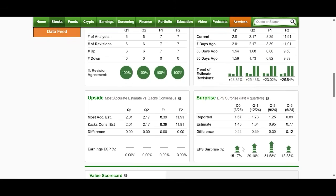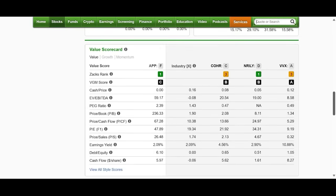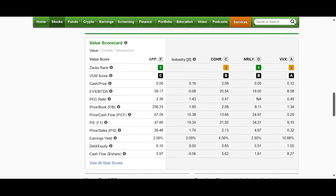So here's some of the earnings surprises the last 4 quarters. And you can see kind of what's going on. 15% earnings surprise. That's pretty good, but it's put double-digit surprises together. They do this value scorecard, which does compare it to other companies in its industry. And so it's not bad to look at. We don't care so much about the valuation factors. We're caring about the growth side. But you can see that we already mentioned the PE of 47. Price to sales is at 26.